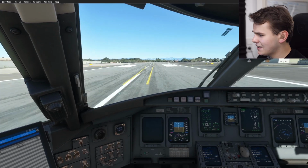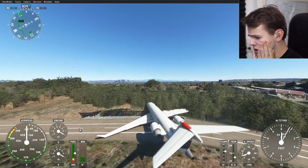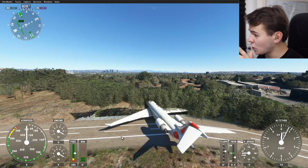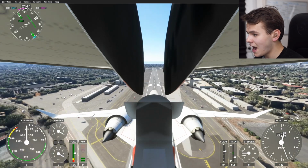Oh my god, please take off. Uh-oh. No, I was trying to improve your image. That has not worked at all. What was that, dude? We just completely overran here. I mean, of course, we do have to say this is a quite short runway here at the airport of Santa Monica here in Los Angeles. That really has not worked at all.